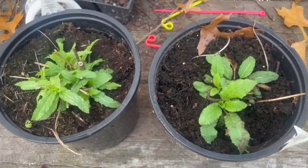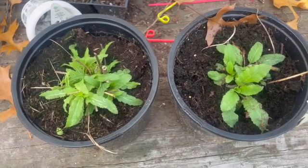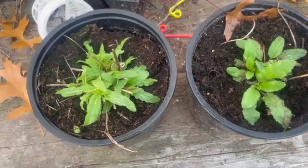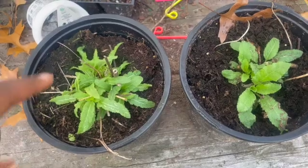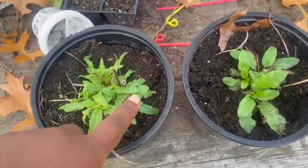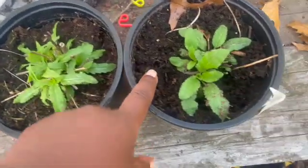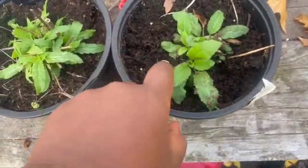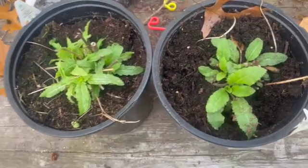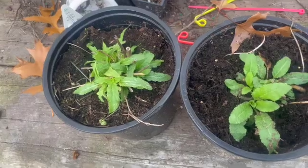I got these off the manager special rack. They were actually larger when I bought them. They had been damaged by Hurricane Ida, or the remnants of Hurricane Ida that hit the East Coast. I cut back the larger stems that were dying, and the plant renewed itself. The plant was still alive. So I'll be putting this in my flower beds.